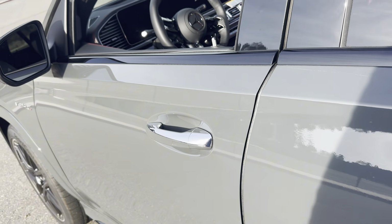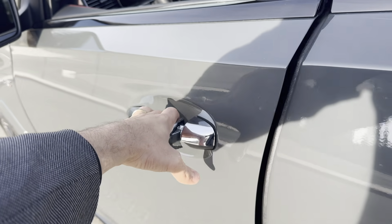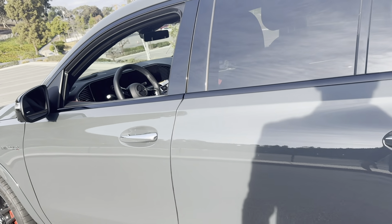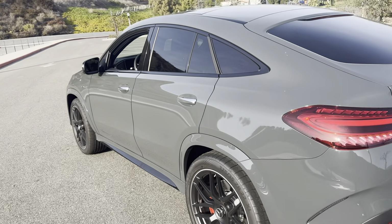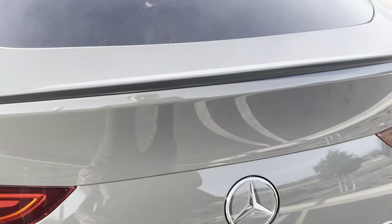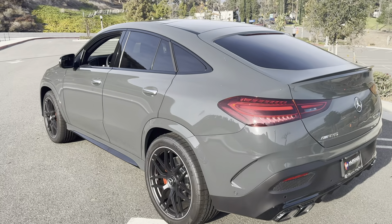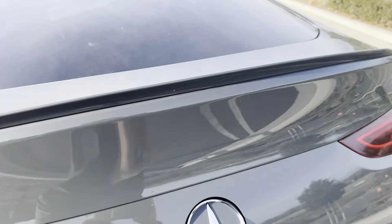What surprised me with this car, you don't have the soft close doors as standard equipment. It's highly recommended. It does close okay without it, but I think on this type of car it should be standard, and it's not for some reason. We have a beautiful slope in the back here. That's what makes it attractive, but the car sits on the same wheelbase like a regular 53 or 63 SUV.